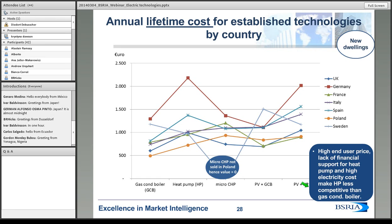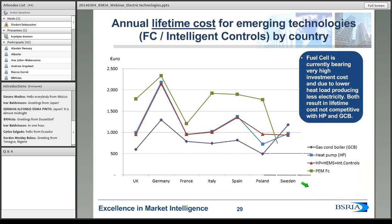Micro-CHP is in a better position as its lifetime is estimated at 20 years. Hence, units do not need to be replaced in the analyzed period. In addition, micro-CHP benefits from feed-in tariffs in some countries, in new as well as in existing dwellings. Intelligent controls hardly impact the lifetime cost in each country, although in most cases they add slightly to its reduction. Fuel cells are currently bearing a very high investment cost, and their electric efficiency is not able to overcome this burden in new dwellings. As a result, their lifetime cost is by far not competitive with a gas condensing boiler in the new dwelling.